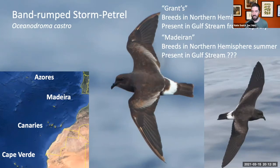So how do you tell these birds apart? Well, for a long time, we couldn't. We didn't know what population of band-rumped storm petrels we were seeing in the Western Atlantic until we started paying attention to molt. So you can see this bird right here in the middle. This is from the Grant's population, which breeds in our winter. And so after they finish breeding in the very early spring, they disperse across the North Atlantic, and that's when we start seeing them. And like the Wilson's storm petrels, that's when they start losing their flight feathers.